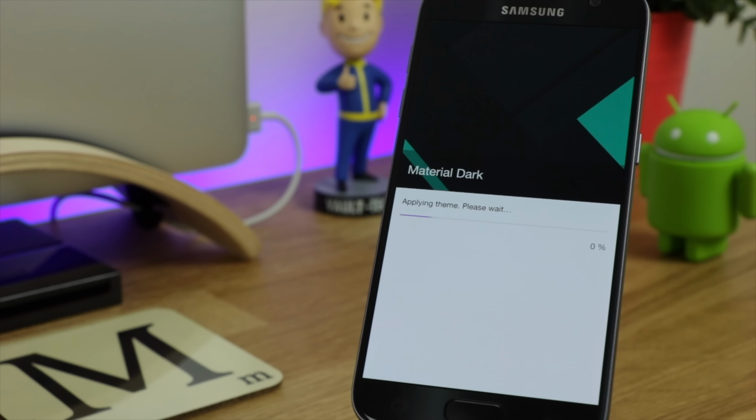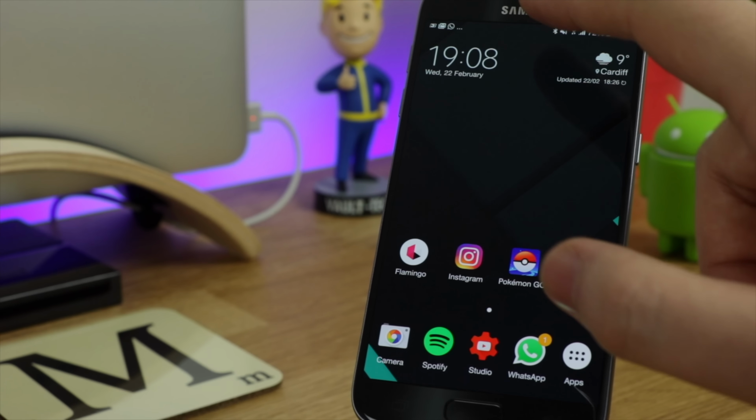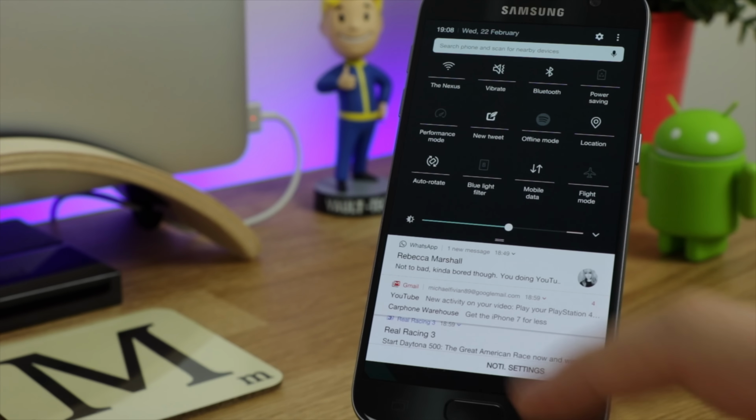Again, it gives it more of a Pixel or Nexus style look in terms of what Google intended Android to look like. So again, you've got some really awesome options to make it look as stock Android or as crazy as you want. There are some really awesome themes on there, some of which aren't necessarily my taste, but I'm sure you're going to find one there to suit everyone's needs.